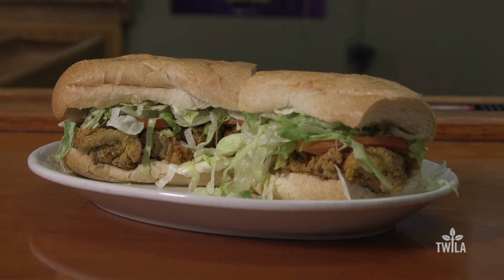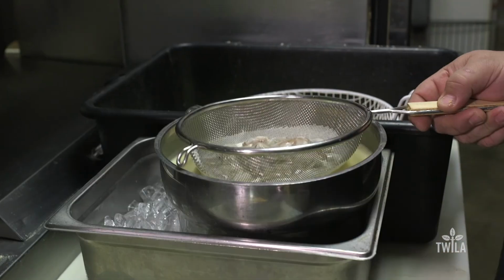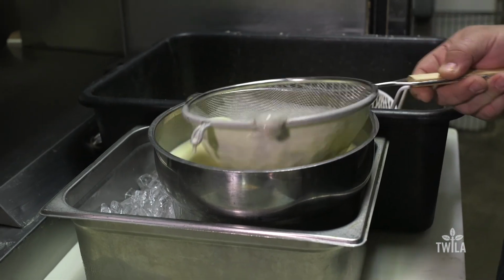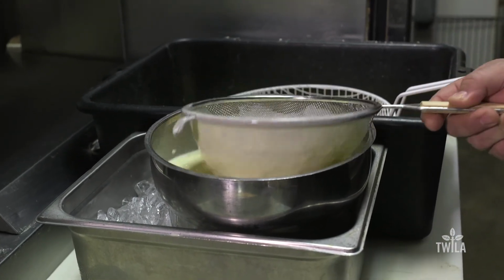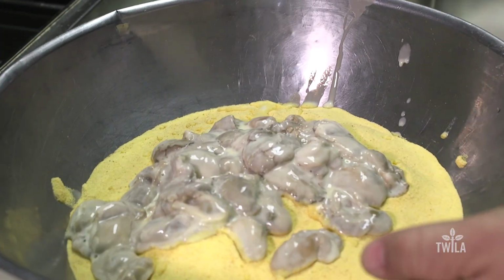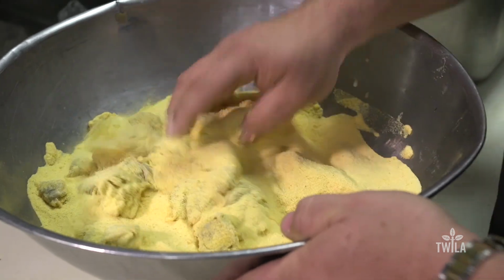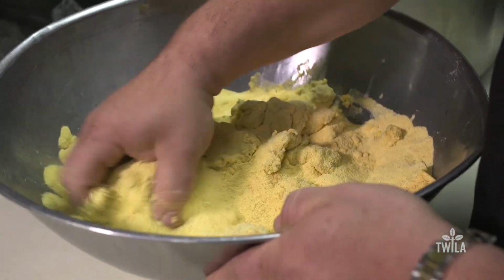with Tesvich oysters. So first thing we're going to do is dump our oysters into our egg wash. Make sure we get a good dip, make sure they're all fully coated, and then straight into the cream meal. So we're going to make sure that we cover each and every oyster very, very well, and then we go straight to the fryer with that.